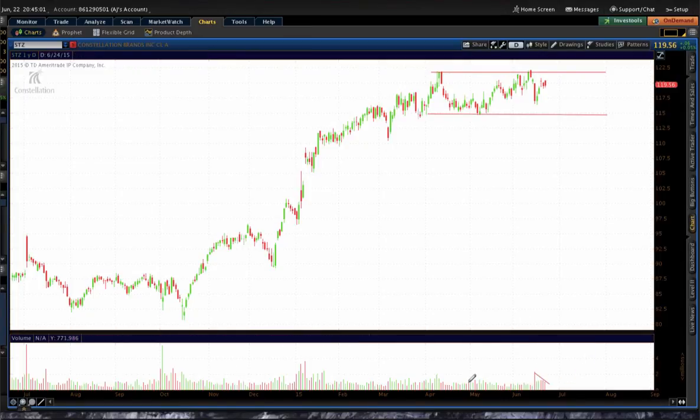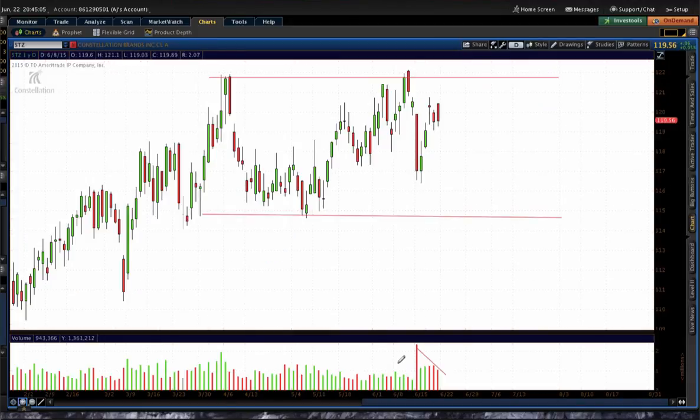Yeah, the volume is dropping. Need me to zoom in on that? I will. There's the volume. Volume is dropping as the stock is going up. Whereas the highs are getting higher, the volume is getting lower. That tells us, opposite of what we looked at in the other stock, this is also bearish.